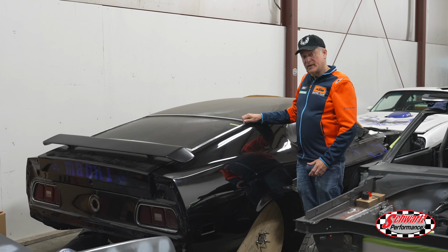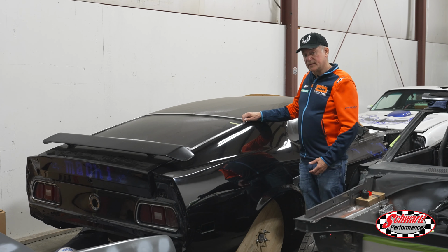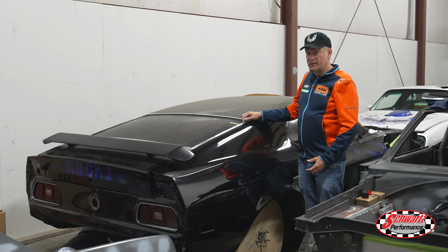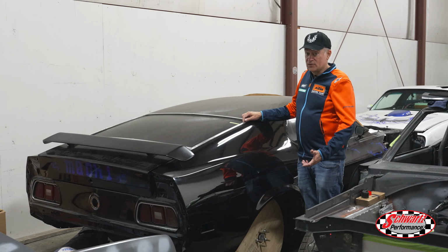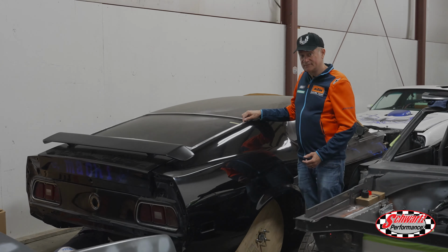This Mustang, we've got the chassis fully installed now, and we're awaiting drivetrain, engine and transmission. Check out next month's video to see what a monster we're putting in this car.